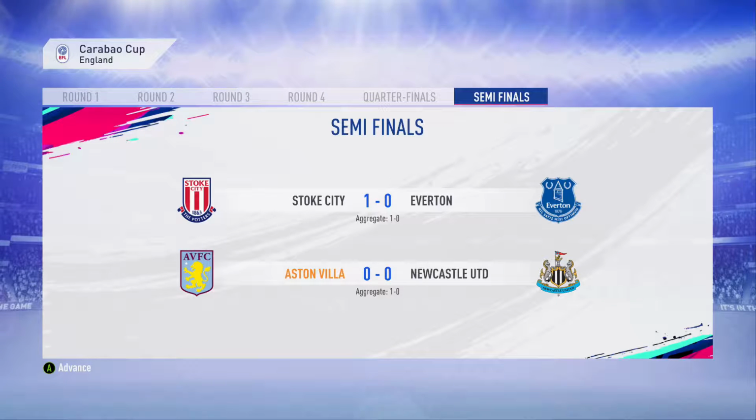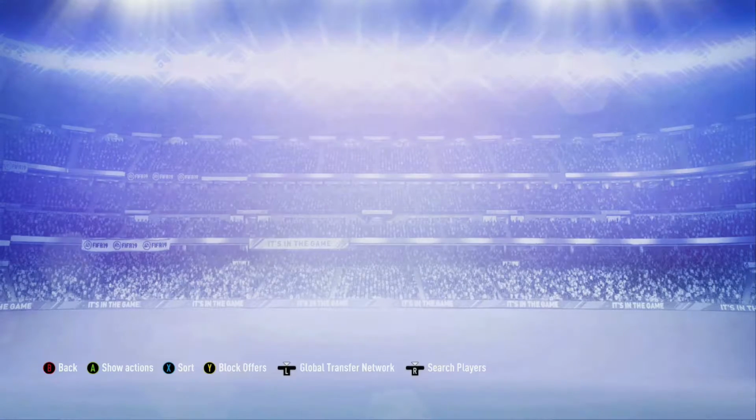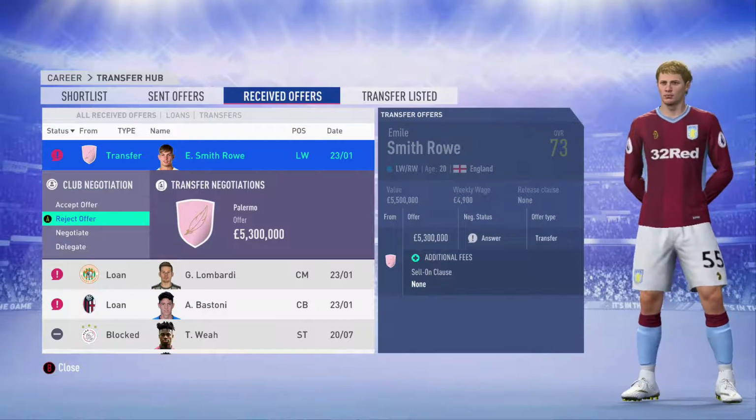And there's the other results from the other semi-final. So obviously we beat Newcastle on aggregate and Stoke City did the same against Everton. So we face off against Stoke City in the final.